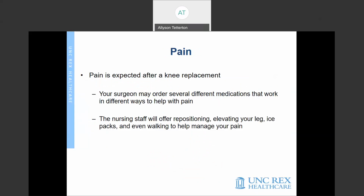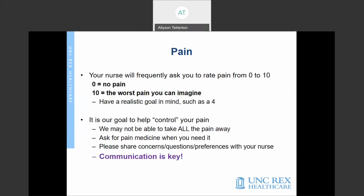Pain is expected after knee replacement. Your surgeon may order several different medications that work in different ways to help you with pain. This can include scheduled Tylenol, anti-inflammatories, or medication to help with muscle spasms. The nursing staff will offer repositioning, elevating your leg, ice packs, and even walking to help manage your pain.